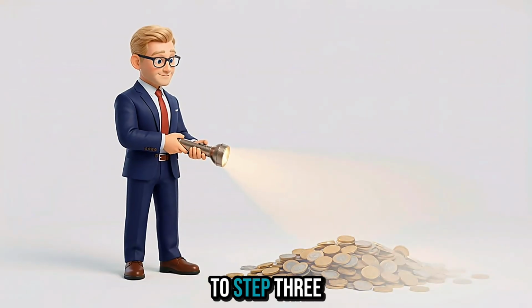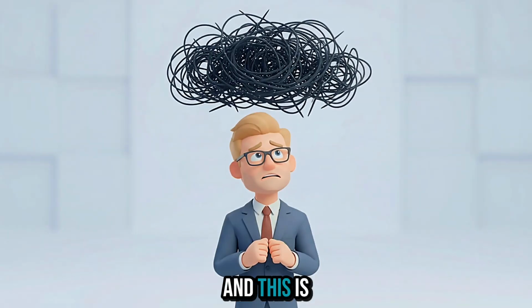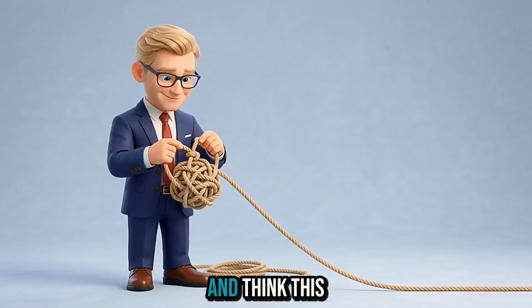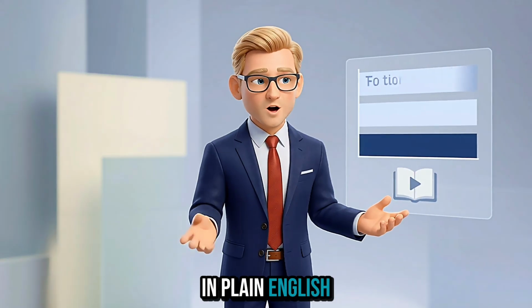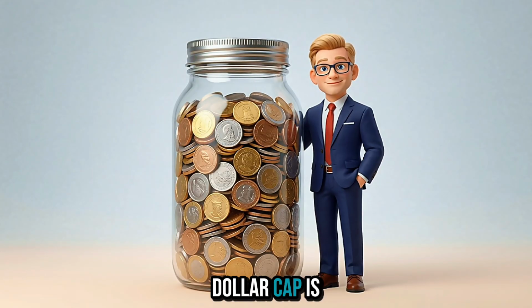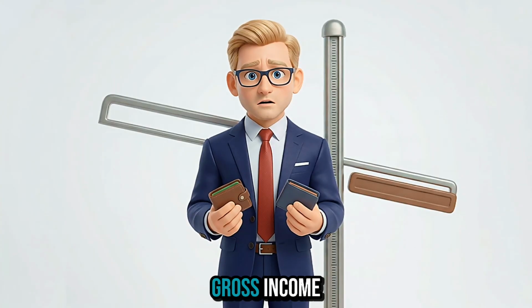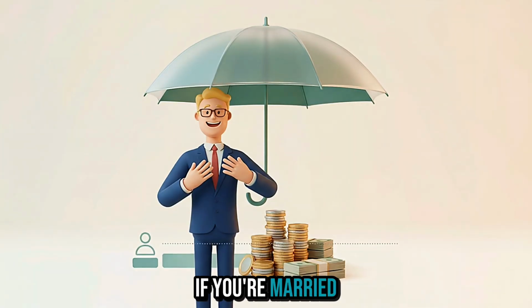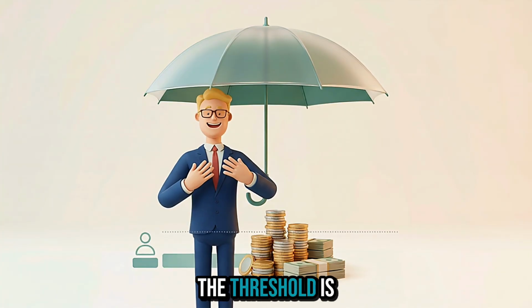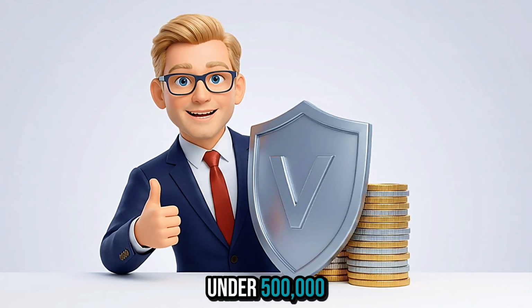Which brings us to step 3. Step 3, check the income phase out. This is where a lot of people hear phase out and think this must be complicated. It's not. I'll break it down in plain English. The $40,000 cap is available in full to anyone with a modified adjusted gross income of $500,000 or less. If you're married filing separately, the threshold is $250,000. If you earn under $500,000, you get the full cap.